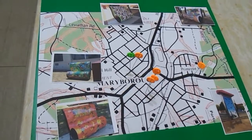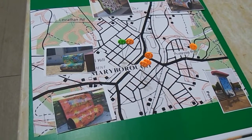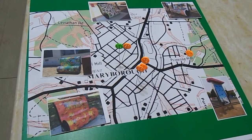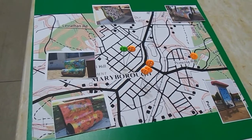G'day guys, today we're going to talk about art grants, community consultation, placement of the art grants and the process around it.